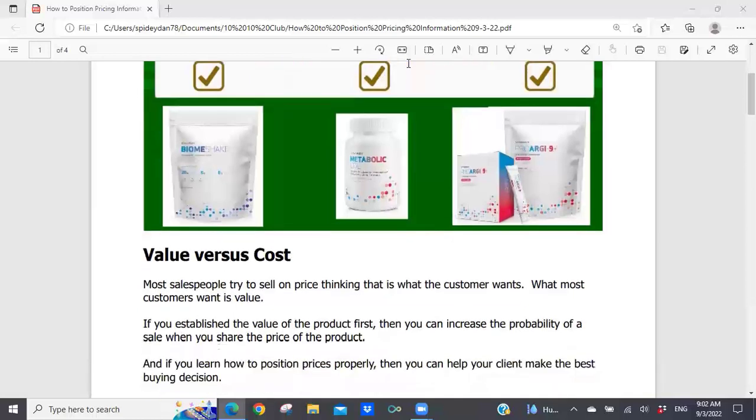So I'm going to be looking at our flagship product, ProArch-9 Plus, which I feel is a great product because there's such a need for cholesterol concerns here in America. Then there's Metabolic LDL, and certainly the Biome Shake, which is just an excellent meal replacement to help reset people's gut health, because there are so many people dealing with gut health issues.